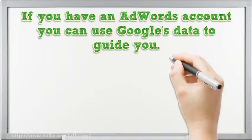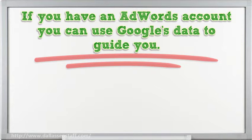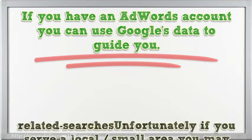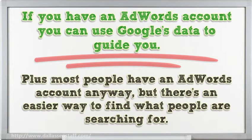If you have an AdWords account, you can use Google's data to guide you. Related searches. Unfortunately, if you serve a local or small area, you may find that there's not much data for your business terms. Plus, not everyone has an AdWords account anyway, but there's an easier way to find what people are searching for.